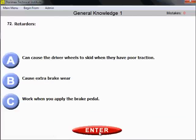Very short question. Retarders. Question 72. Obviously you're asked what retarders are or what they are used for. When you're asked this one-word question, you need to remember that retarders are very useful things. They can help you slow the vehicle. They prevent extra wear of your brake pads. But at the same time, in case of poor traction, they can cause the driver wheels to skid. So you cannot use them on a slippery road.